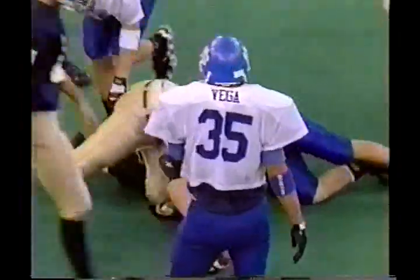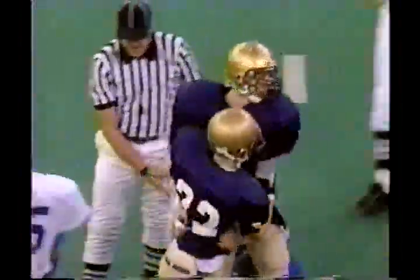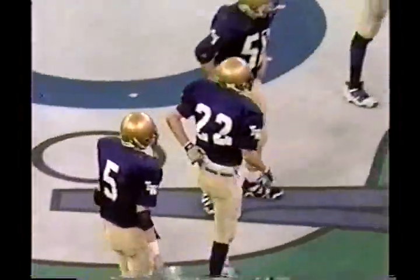Again, the motion out of the shotgun formation. They fake it this time. And Crouch will throw, and he fires it downfield. It's complete for the first down. Again on the catch, Chris Moore. Jeremy Francis made the tackle.